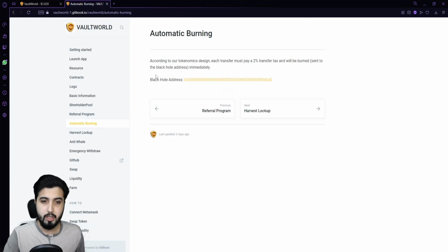Now, automatic burning: according to our tokenomics design, each transfer must pay a 2% transfer tax and will be burned, sent to the black hole address, which is right here. This is the black hole or the dead address to which the 2% of the transfer tax is actually sent, and they're burned and taken out of the circulation.